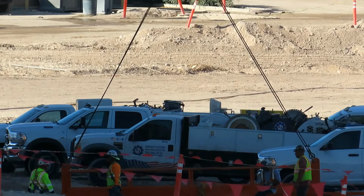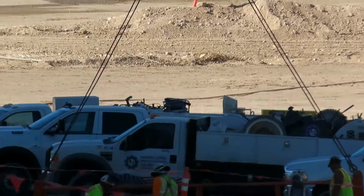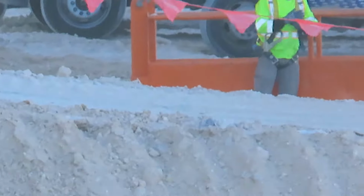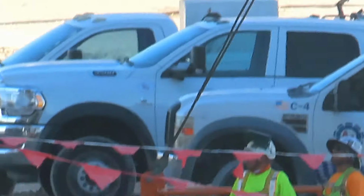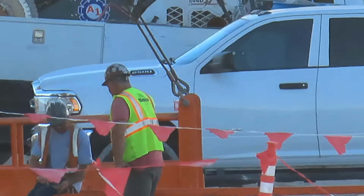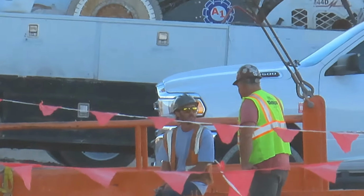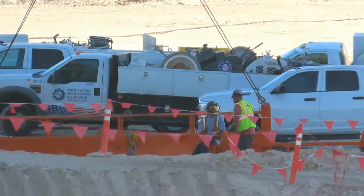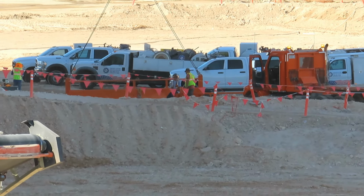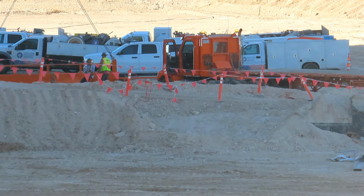Just trying to figure out what they're doing. They got this crane, they're still moving something there. Can't really tell what they're working on. Looks like they redid that platform, but I'm waiting to see if they're gonna lift it up and load something or take something out of that tower.